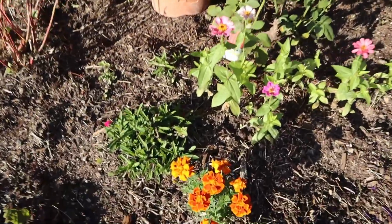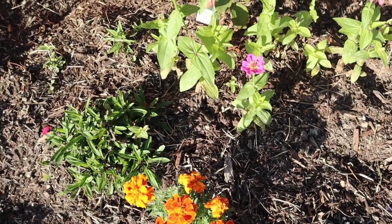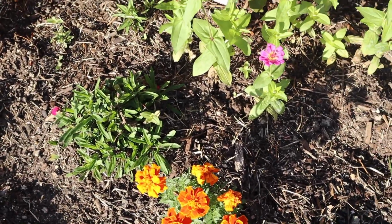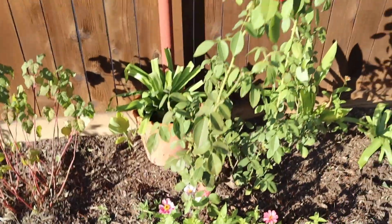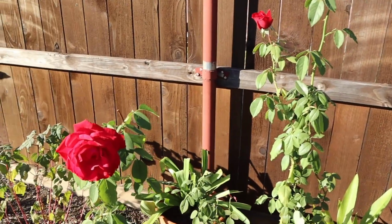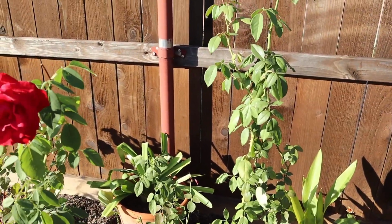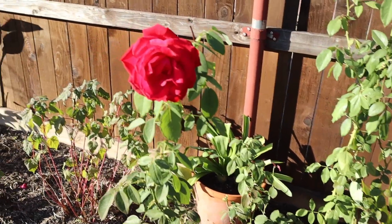And there are the marigolds coming up. And it's just reseeded, and I started a whole new plant there. Then this beautiful rose bush. Oh, I'm in love with this rose bush. I bought it on clearance last summer, end of the season.